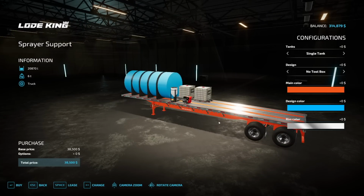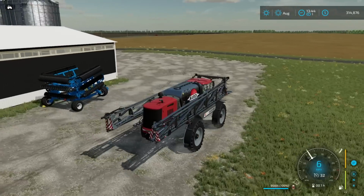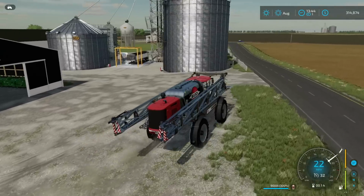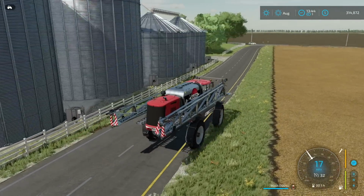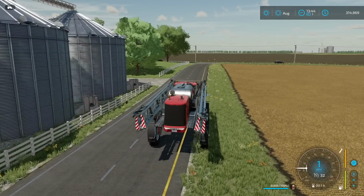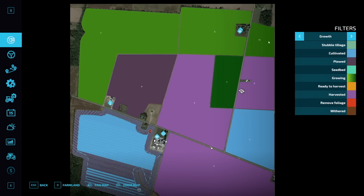I really like the ability to both fill and unfill from the trailer here. That's something that was not working quite the same in FS19, and it does make things work really well. And I love the sound of that small engine on the pump there. Brings back some memories for sure. So we're going to go ahead and get this big sprayer and head on out to our first contract, which is going to be for Field 10. If we just look at the map here, Field 10 is all the way up here in the corner by the store.